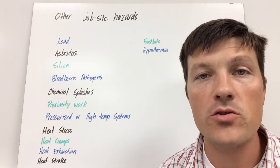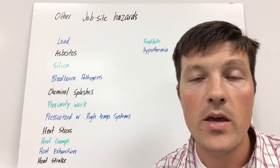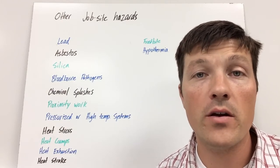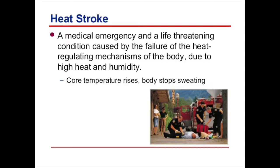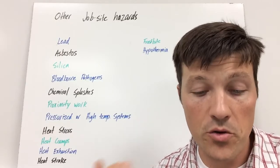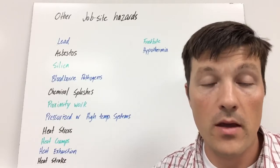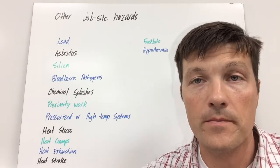Of all the heat stress related conditions that you could encounter, heat stroke is the most severe and it's life-threatening. It's the most serious. The body's temperature control system that regulates how much you should sweat to help cool your body down shuts down and stops working. So your temperature can rise too high and it can cause brain damage or death. And you must cool yourself quickly.